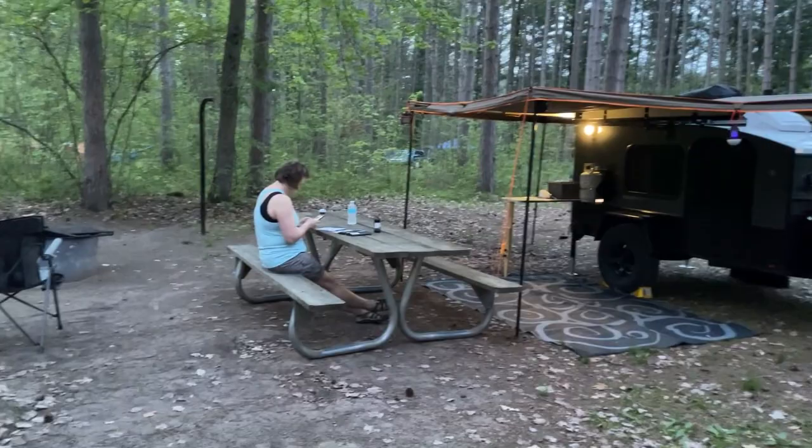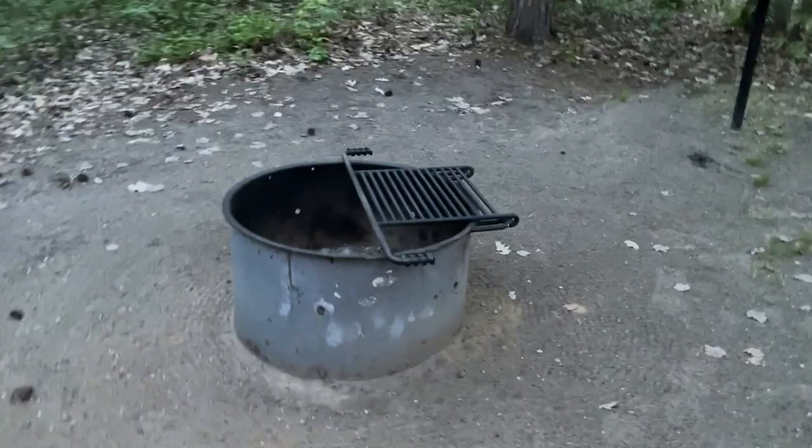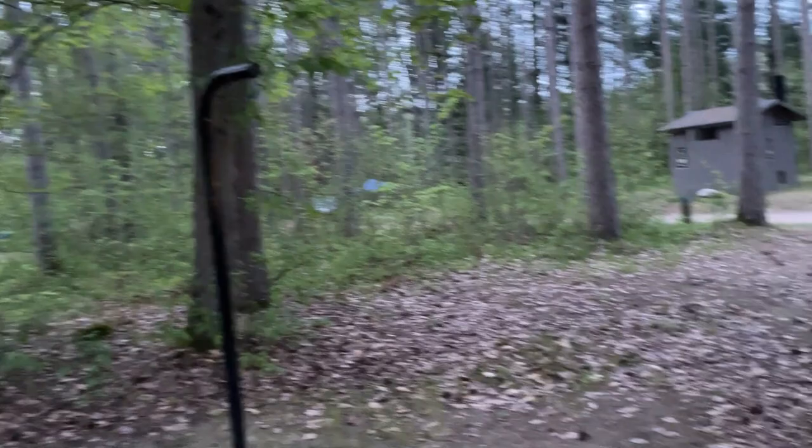It's really nice. Get a picnic table, come over here, get a nice little fire pit with a barbecue area, and then you get the shepherd's hook. So really nice, like it, set up well.